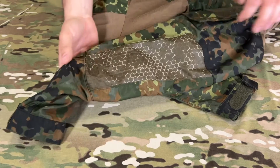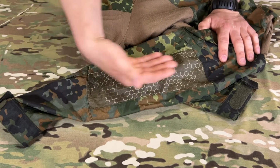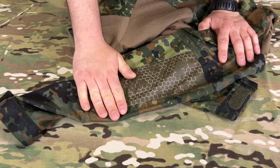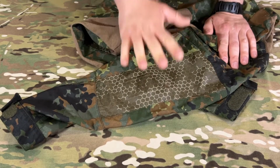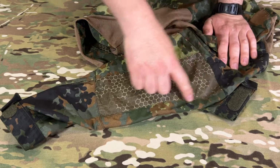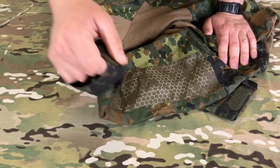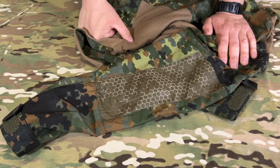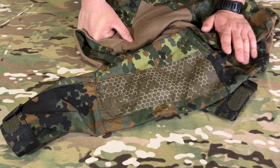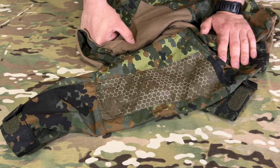The elbow pad area is nearly identical as well, where you're able to place a smaller pad on the inside and it is reinforced with this hexagon type ceramic material. Something really interesting about this particular version was that the fabric used in this elbow spot is 3-color flecktarn, whereas this is the 5-color flecktarn. Kind of a cool detail. I haven't really seen this on any other combat shirt that I've seen for sale or in private collection hands, so this is a really neat part of this combat shirt in particular.